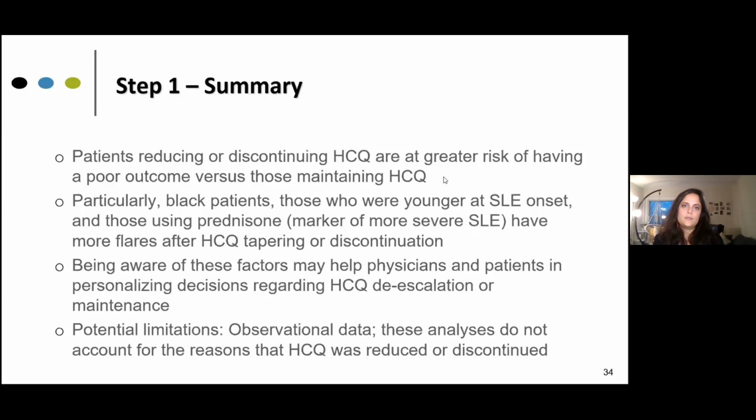And for potential limitations, this is observational data, and these analyses do not account for the reasons why hydroxychloroquine was reduced or discontinued. But when replicating the analysis with the SLICC cohort, we explored some of these potential reasons, such as clinical remission, changing guidelines, and retinal damage. And then for the remainder, we assume the reasons included non-adherence or drug intolerance.